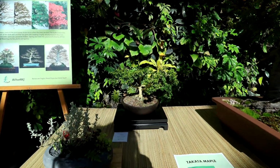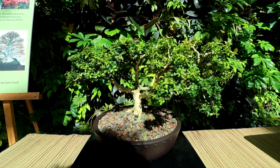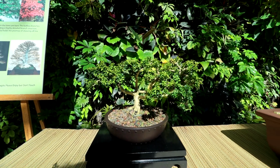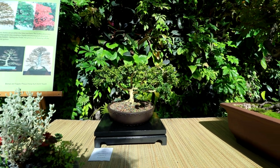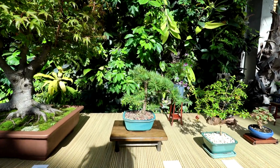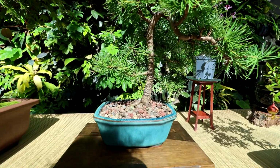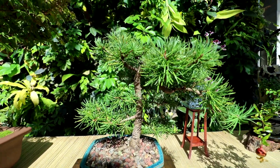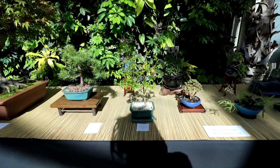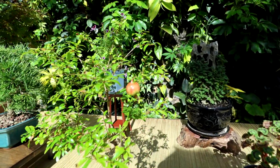And here is a boxwood in training 10 years. Boxwoods are slow growing trees, so it takes a lot of years to get a beautiful shaped boxwood, and it's coming along really, really nicely. And here is a Japanese larch, 8 years old and training 6 years. Coming along nice. Got some style to it, looking good. And here's a dwarf pomegranate. It's got a fruit on it. Check that out, cool.